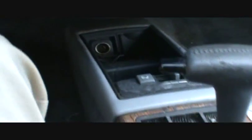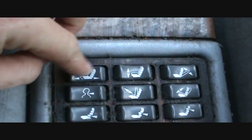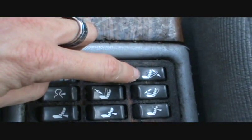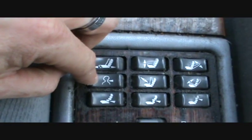Something burned up here. Yeah, it's not doing anything. I'm gonna have to turn that back to, I guess that's off. Battery goes dead. I know it's not off. But we'll look at these. This is seat back and forth, seat up and down, tilt rear of the seat back tilt. This must be the tilt for the cushion here, the neck restraint thing.